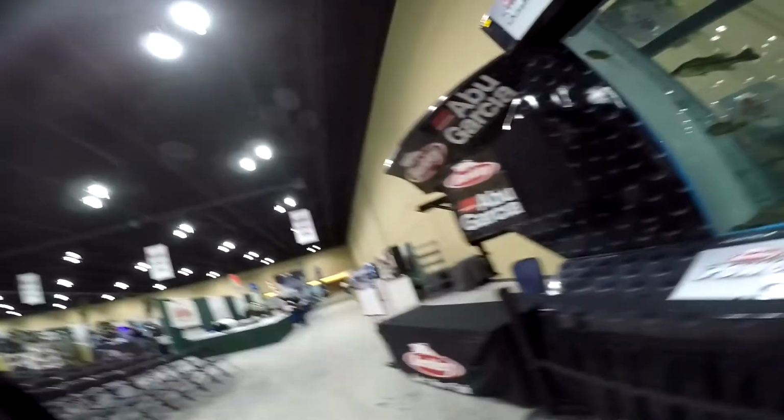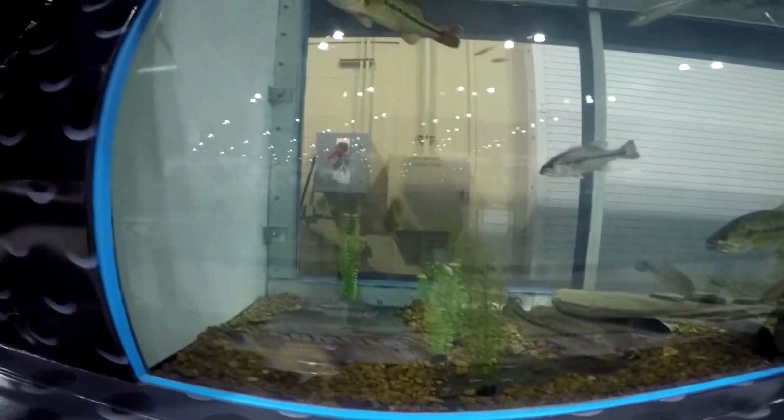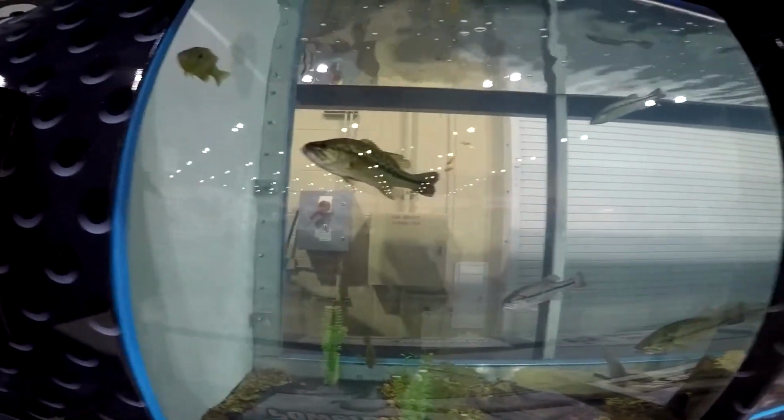Before the show starts, I want to get a quick video of all these fish in the tank before people start showing up, and it just starts getting crazy, especially since today's a Friday. But we got some nice gills. That bass got messed up now.